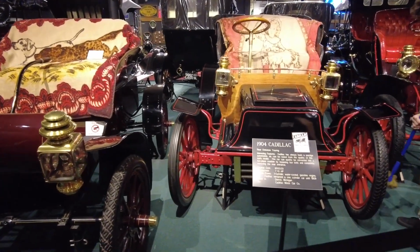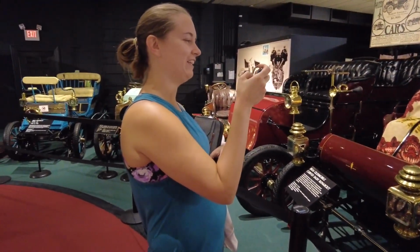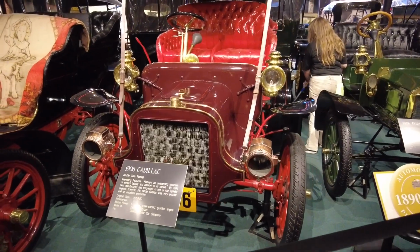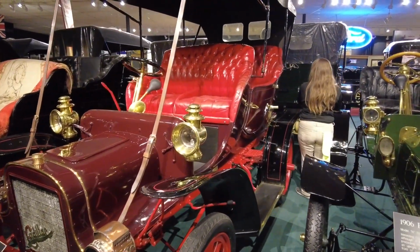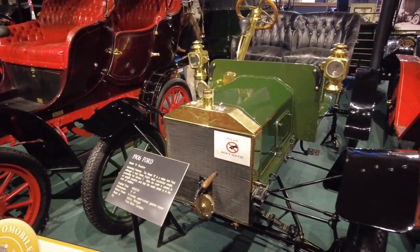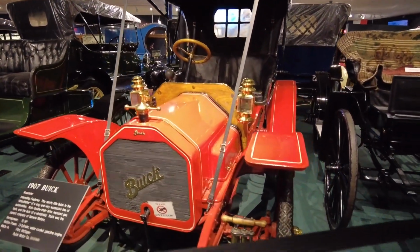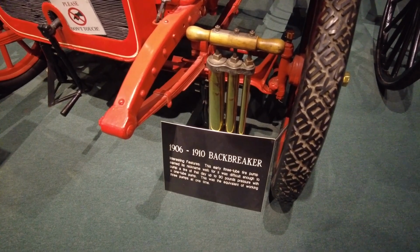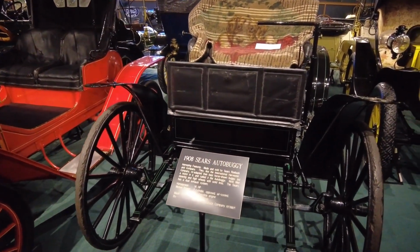$650. Cadillac. Ooh, that's not nice. Is that like your Cadillac? No, not even a little bit like my Cadillac. Mine is 53 years older than that. Or, no, younger. Newer. Younger, yes. I was doing math wrong. Ford. Buick. It's a Model N Roadster. 1907 Buick. Made in Flint, Michigan. There's a tire pump there. Oh, cool. Backbreaker, they called it. Work 3 pumps at the same time. There you go. Sears. I didn't know Sears made buggies.